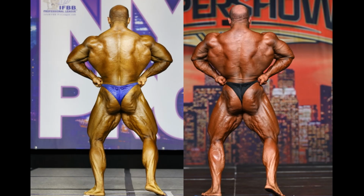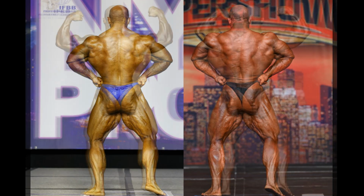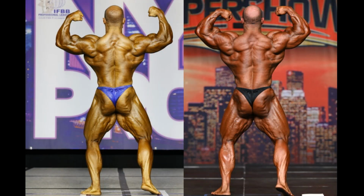Yes. And his wheels, the condition. He's more conditioned, and that happens, guys. When you deplete under that 212, you lose that pop. You lose that wow. And ultimately, you don't look as conditioned. So the back shots, I think, are telling us the tale. Here's the rear double.